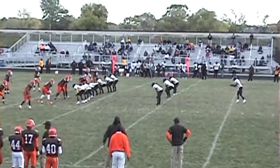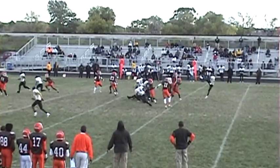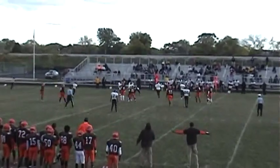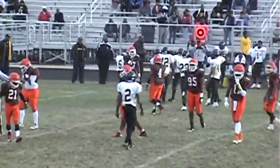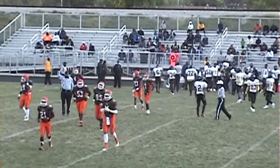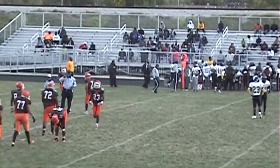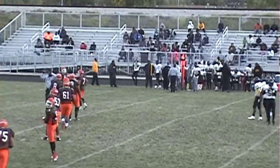That's the play, number 12 for the Jaguars. There's a snap. Oh, straight up in the air. Takes a King bounce. He's down about the 48-yard line. The ball will be marked at the Julian 48-yard line.